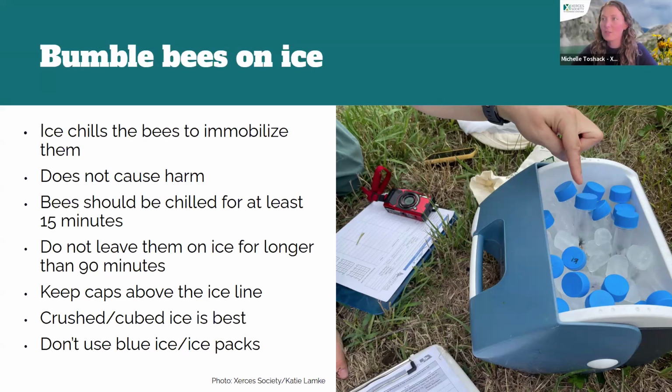Okay, so a few things to mention about putting bumblebees on ice. So ice will chill the bee, it will immobilize them while they are chilled. They are not moving, they are not stinging, and this doesn't cause any harm to the bee. It does take a little bit of time for the bees to be chilled to the point that you can handle them. So we expect at least 15 minutes, sometimes a little bit longer on a hot day.